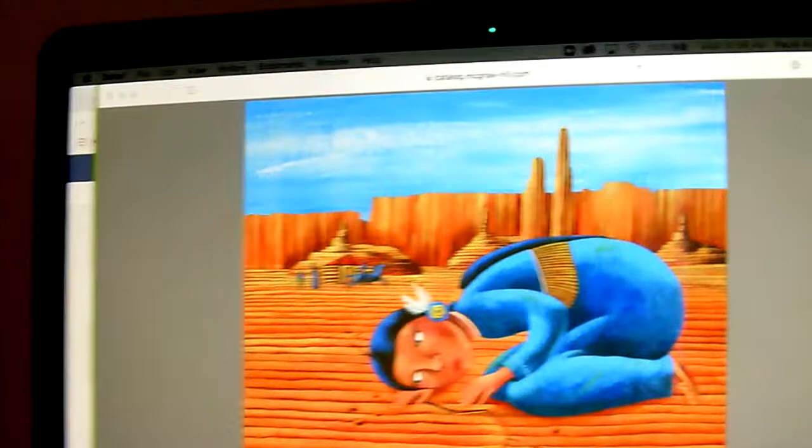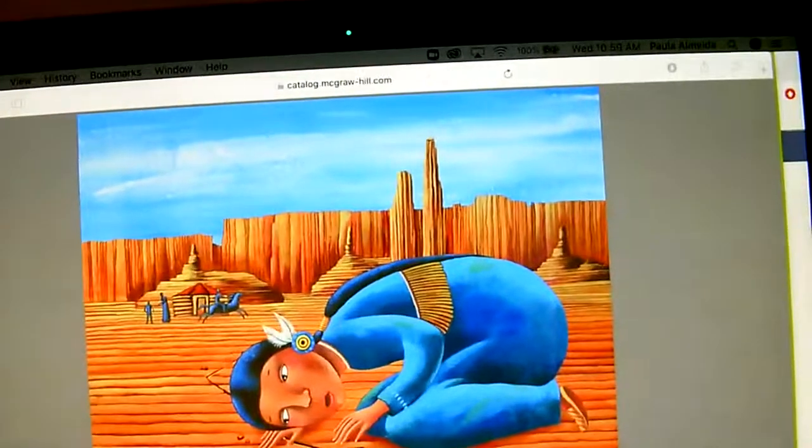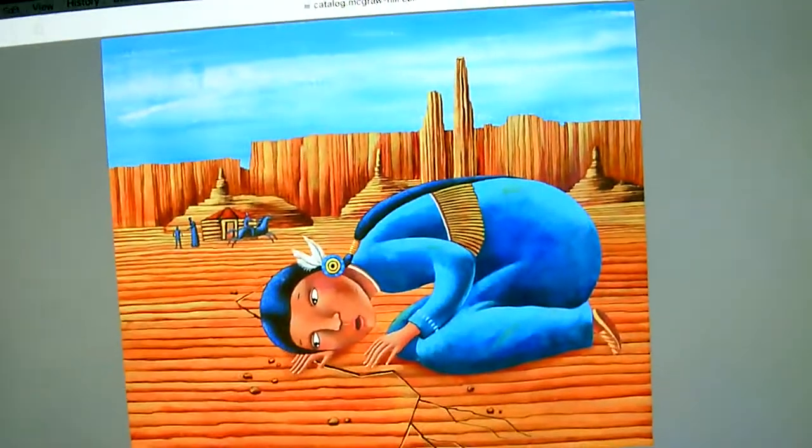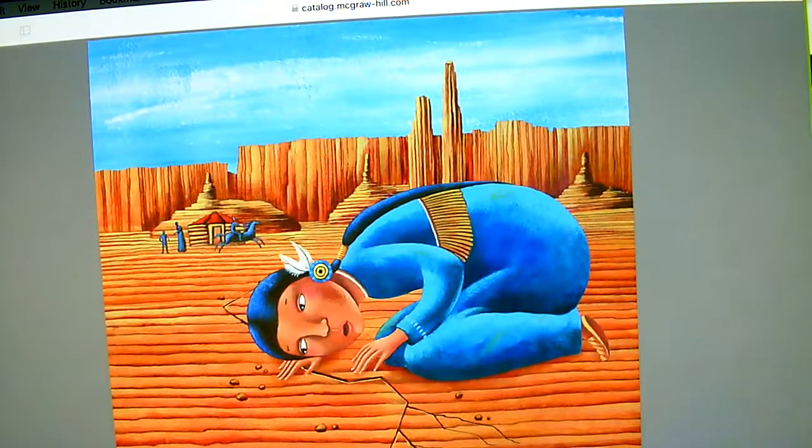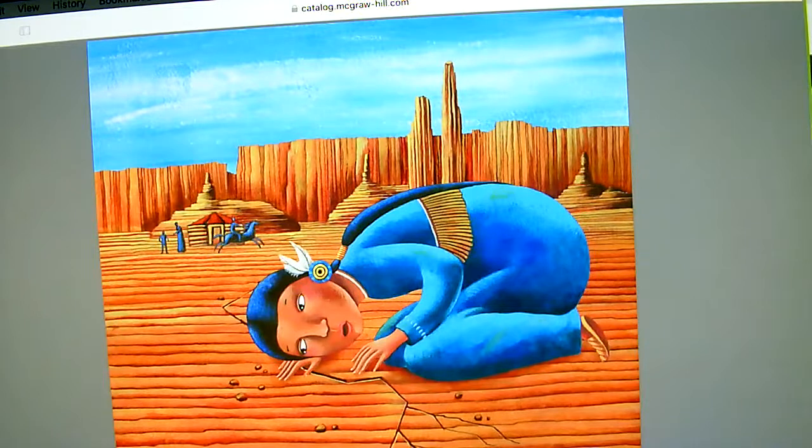All right, so today we're reading a wonderful interactive story called The Spider Woman Teaches the Navajo. How did the Spider Woman teach the girl that things in nature can be used to make new things?